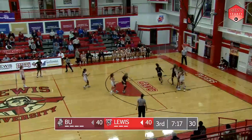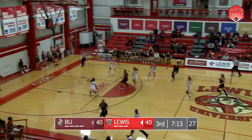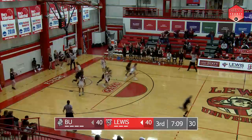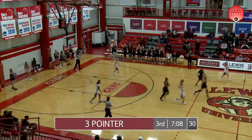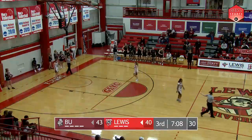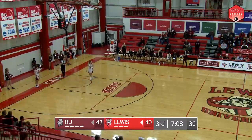And missed that one short, though. Well, our largest lead was 13. They launch a 3 from the left wing and hit another one. So while the Flyers have not been hitting their 3s, Bellarmine has been definitely hitting theirs.